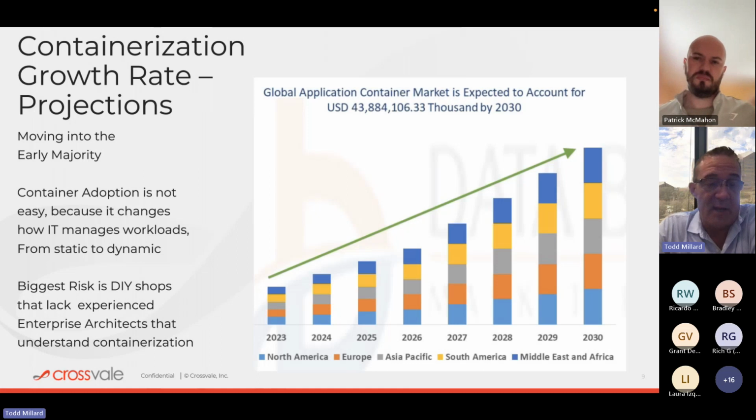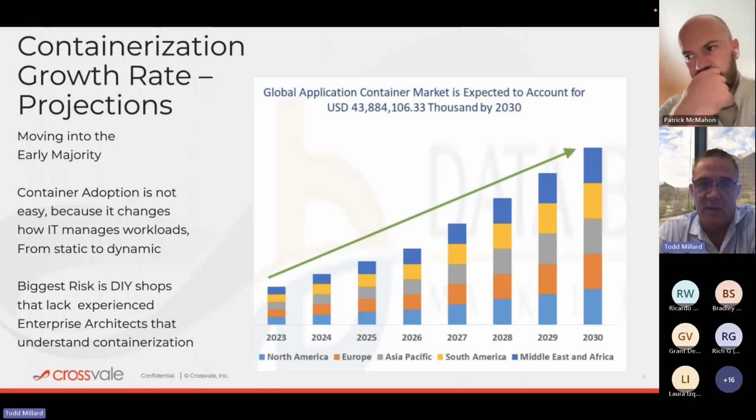And the biggest risk in DIY shops is that the lack of experienced enterprise architects that understand containerization can cause you slow adoption. And this is a sweet spot for Crossvale. One of the areas that we excel in is organizations that have either no enterprise architects or a very small handful of enterprise architects that are usually very talented at what you already do. But when it comes to moving to this new paradigm of containerization, there's a big learning curve and a lot of processes that have to change. And we've done it many, many times with other organizations, and we help accelerate you through that solution, whether you're deploying on-prem or in the cloud or using a SaaS container solution. We've done it all.